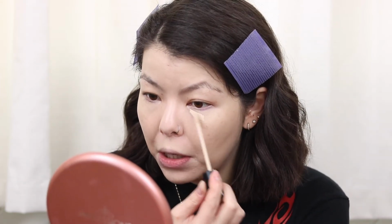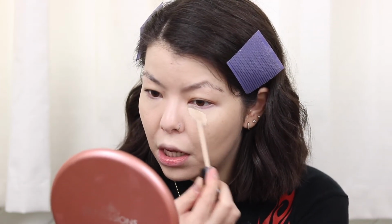You can see there's a little bit of coverage here in the mid area, but in this front part where I have sunken eyes and a lot of my veins popping through, like the color of my veins, it's really not covering that much. Now I'm going to add some concealer here and I'm just going to let it sit so I can show you guys what it's doing. Also to see if we can get a little bit more coverage because it is sitting there.